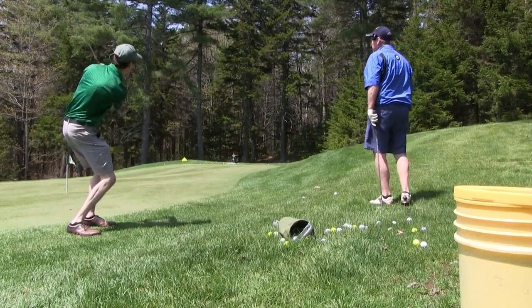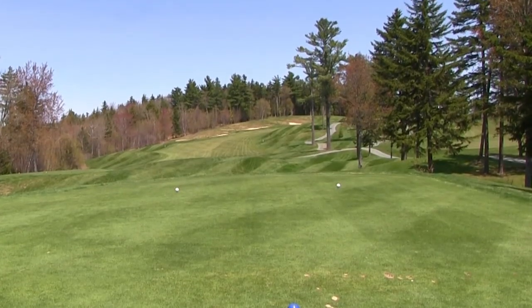All right, let's get over to the first tee. Here we are, guys, the first tee at the beautiful Montcalm Golf Club. It is going to be a fantastic day out here. It's a little bit windy, so we'll see how we fare. Hopefully you guys enjoy that. We've got our new Rode microphones as well, the wireless ME. We'll see how they do today, but I think we're in for an absolutely fantastic day. Without further ado, let's get right to the first tee.